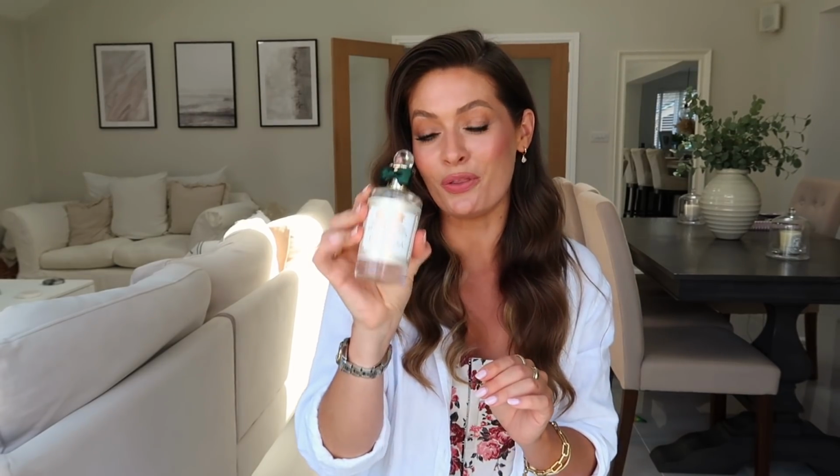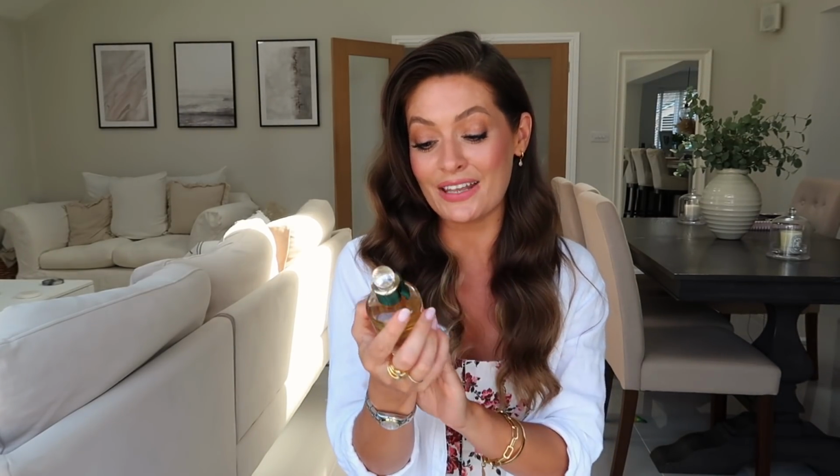And then a fragrance I've been loving this month, because I feel like I always need to include a fragrance in my favourite videos. The one that I've been reaching for the most this month is Penhaligon's Empressa. This is a very sophisticated, slightly more mature scent. It reminds me a little bit of a Chanel perfume that I think I used to use. I'm not sure which one it is though.